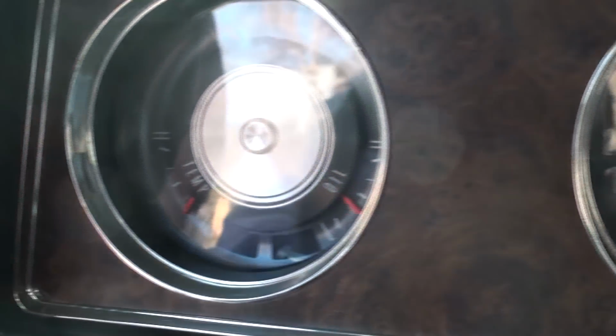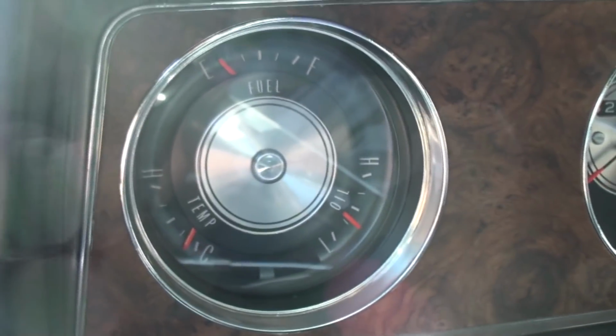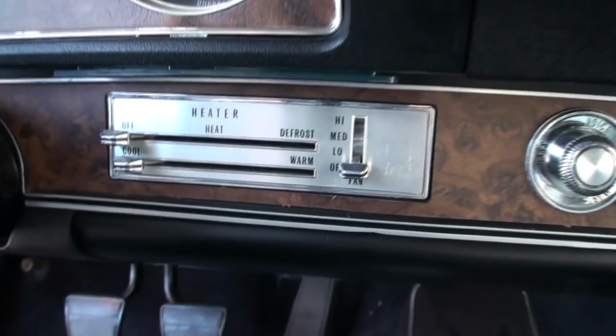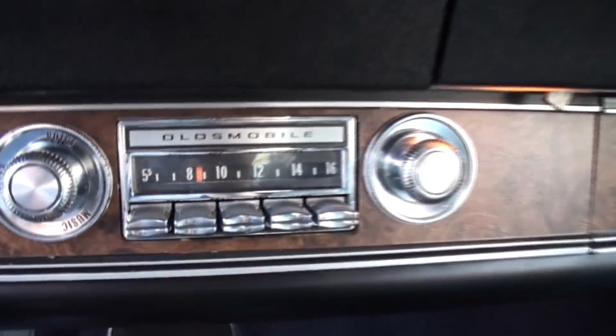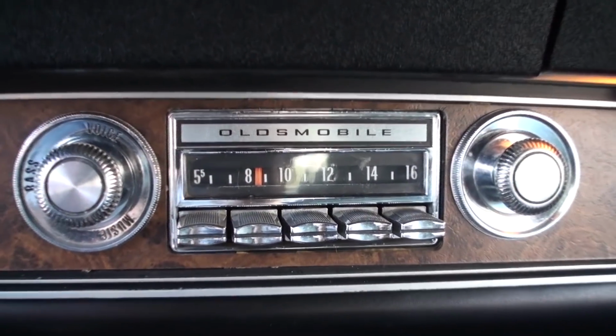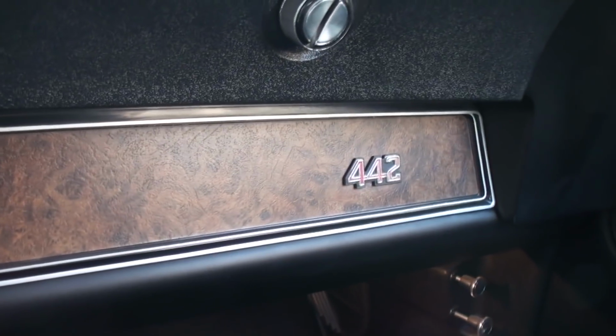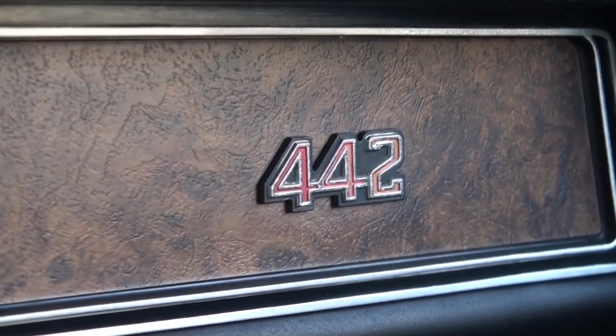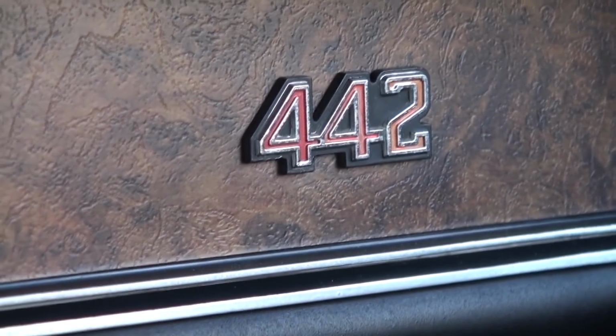Your clock. Let me see if I can get a little better angle there. That seems to be about the mileage of several of the cars I've had. My Azure blue car, even the original paint red car that came out of Michigan, had about 37,000 miles on it. I think my gold convertible might have a little higher mileage on that.